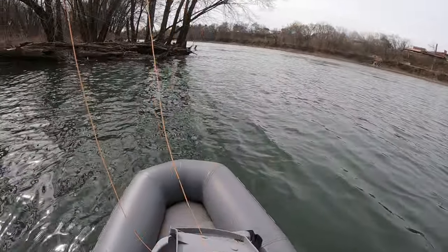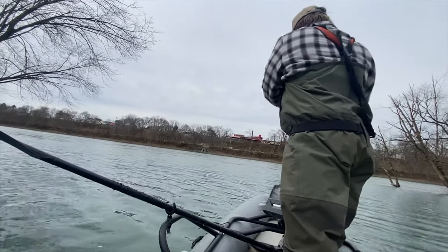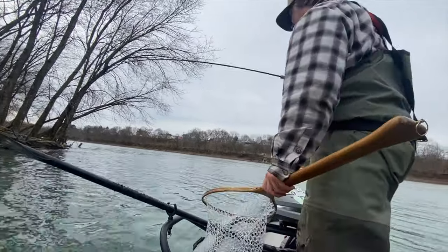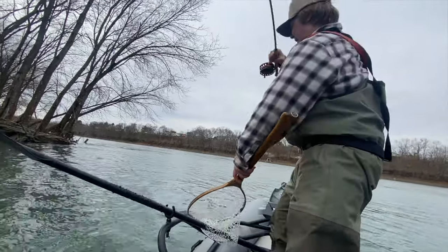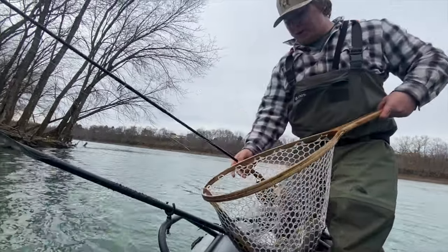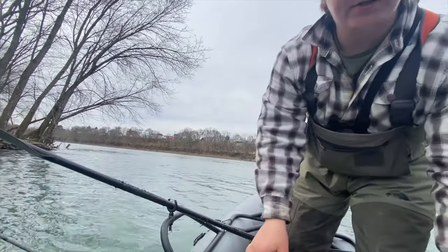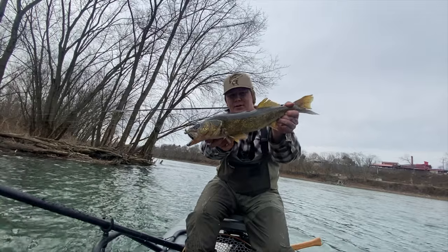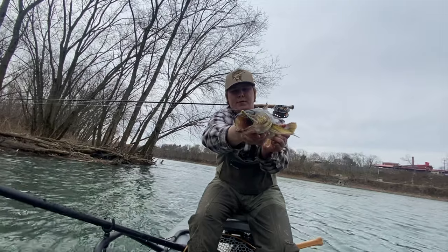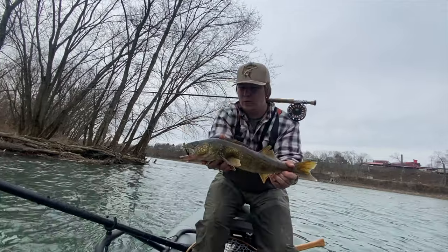That's a good fish. Oh yeah. Oh, big eye. Look at that fish. Come on, get that up there. Oh, that's a beauty right there. Beauty. Whew, I'm pumped.